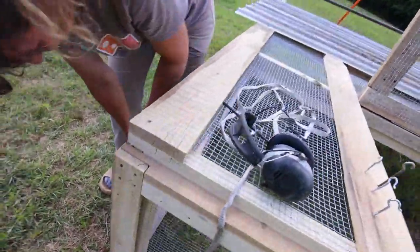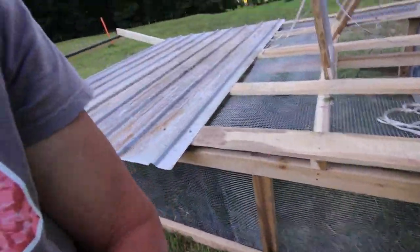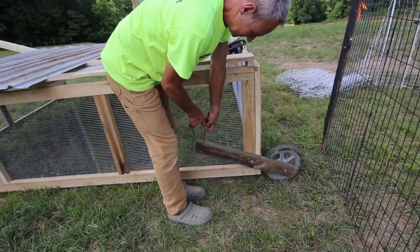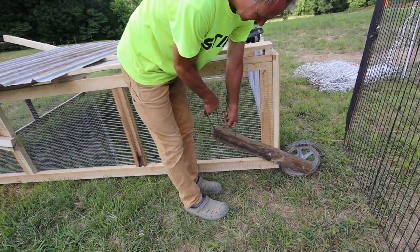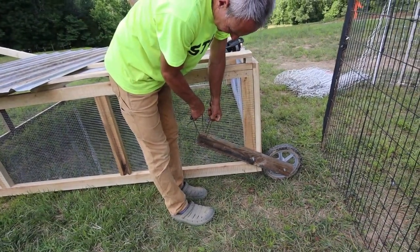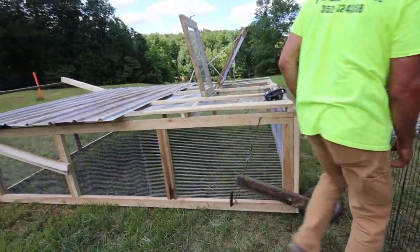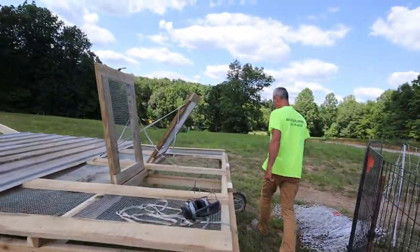Here, hold on to this. Make sure you catch it. So the loop is right here. Okay. Keep it close. I can't open the clip and get that in there. So I'm holding it with one finger, and I just slide it right in. I can actually prop it up a little bit more maybe.